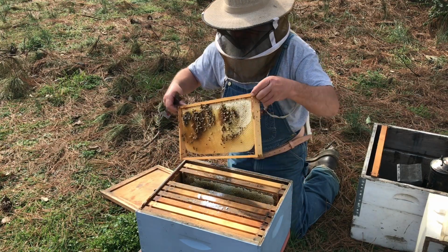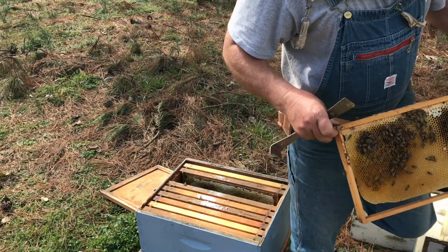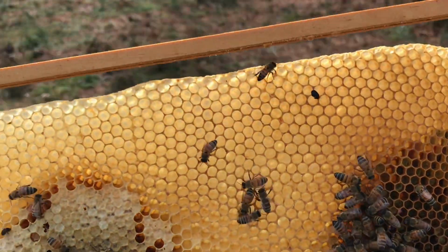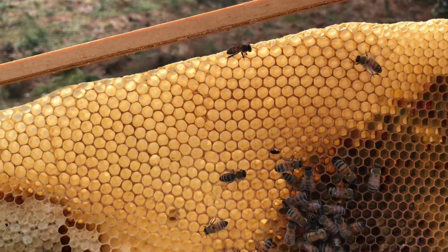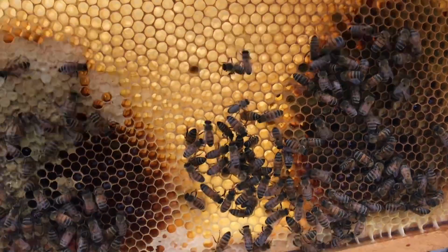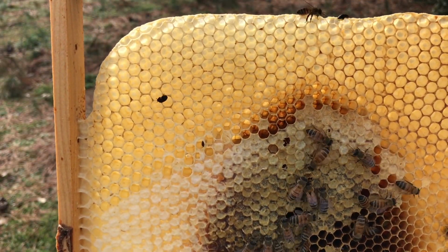Matter of fact, see if I can show them to you on the camera. If you've never seen a small hive beetle, right there one is. Okay, that's a small hive beetle. But anyway, right there's another one.